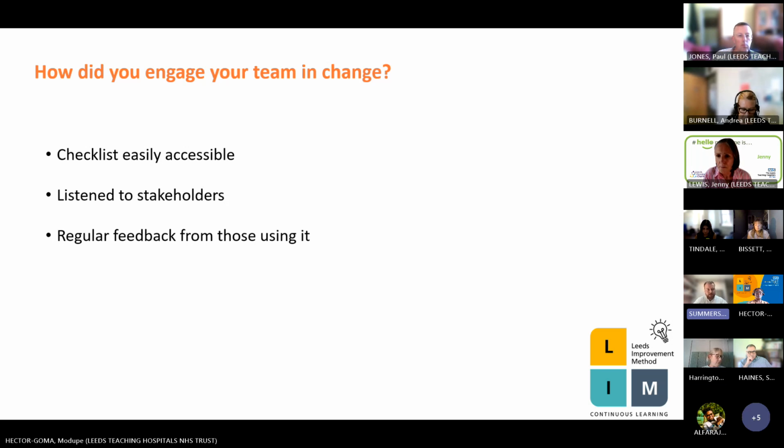I feel I also listened to the key stakeholders by use of the survey and also gaining regular feedback from those using it in real time. This enabled me to troubleshoot key issues as they came up, and I feel it involved the stakeholders in the development of the transfer form. Next slide, please.